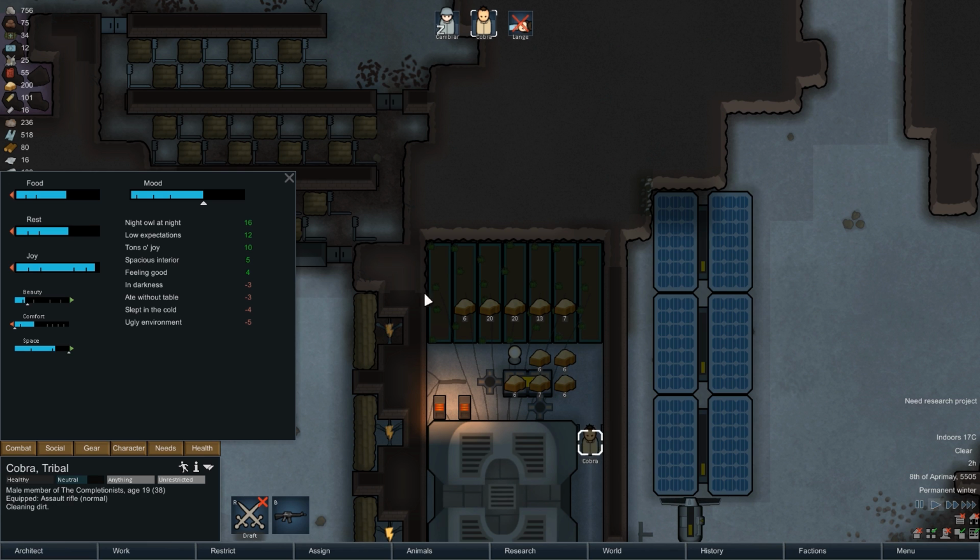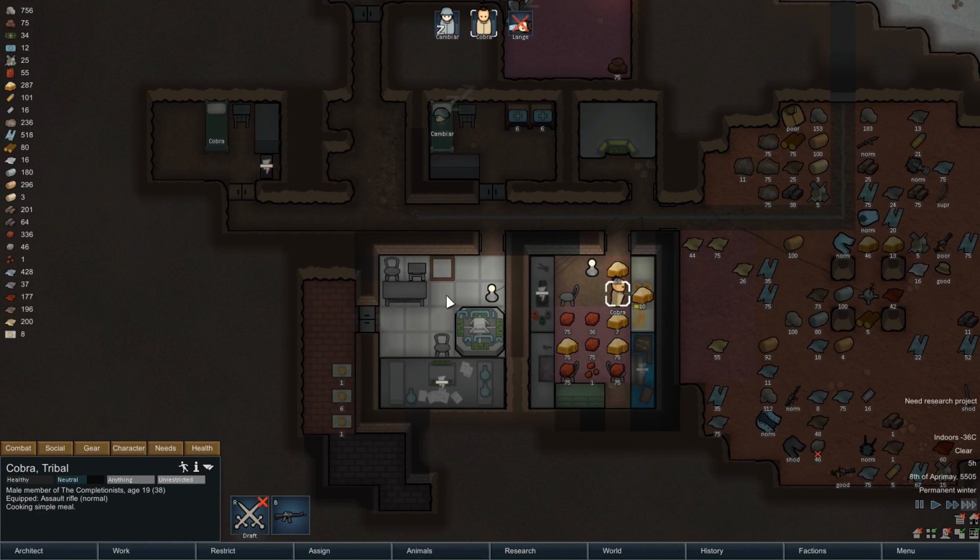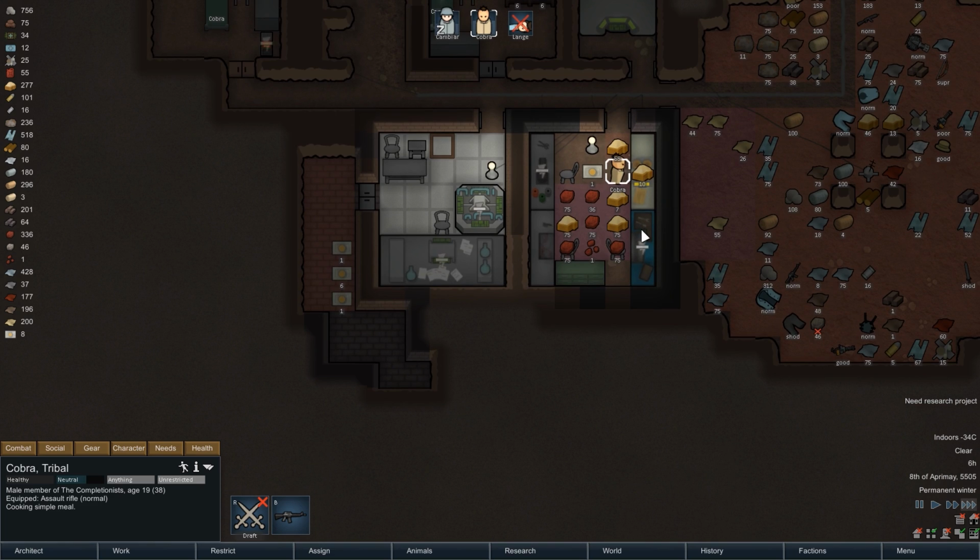Soon after Cambiar heads off to bed, Cobra has finished harvesting and resowing everything, and that means with fresh rice in our storage room it is time to fire up the stove again. A few days have passed since the last batch of simple meals was made, and to be honest the rice is piling up in our storage area, although don't get me wrong, I'm definitely not complaining.